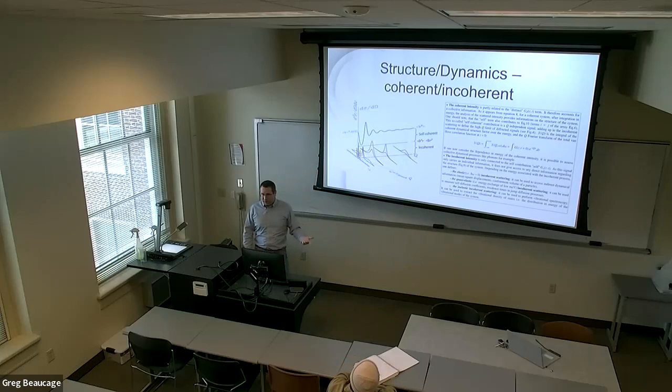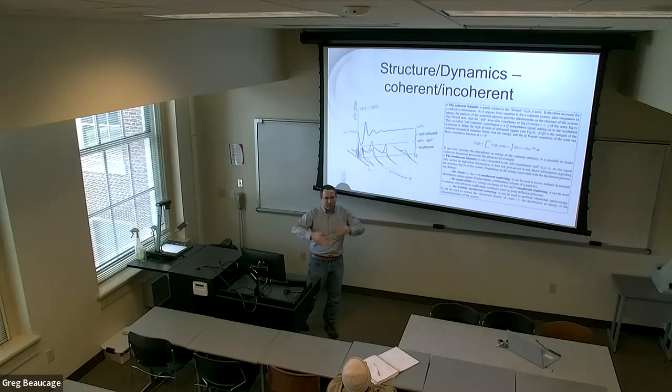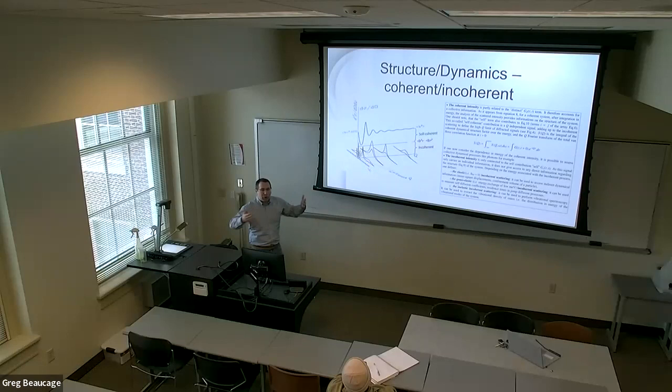So if I have a new peak at, let's say, 1 meV, that's some sort of a vibrational motion occurring at 1 terahertz, let's say. And if you're looking at spreading of the peak, that might be more diffusional motion. But again, it's Q and energy transfer. I don't know if anybody's grasping what this is showing, but to me, this is everything.